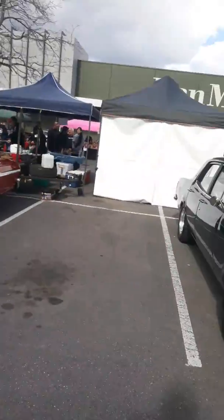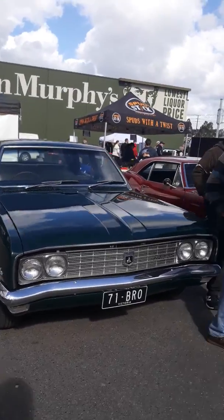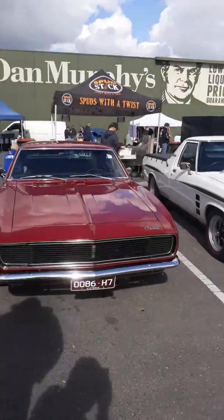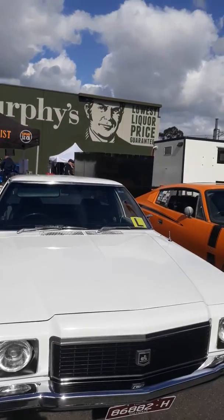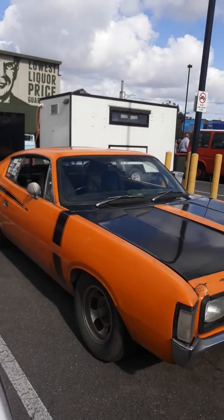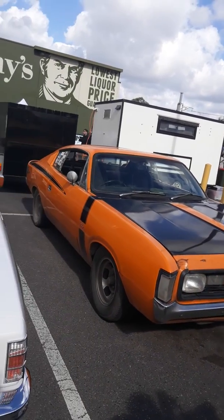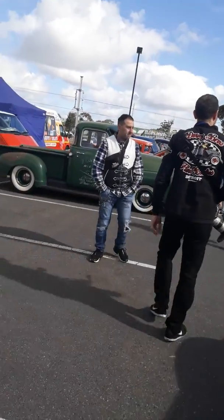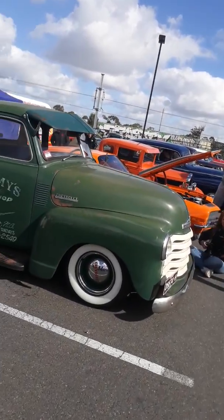Falcon 500 Brougham sedan. Nice. Very nice. RS Camaro. Very nice. The Valiant Charger. Chevy pickup.